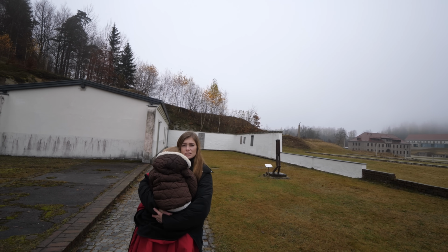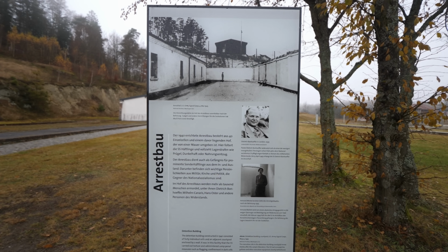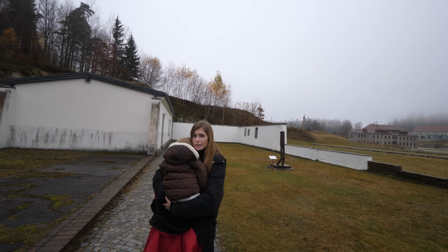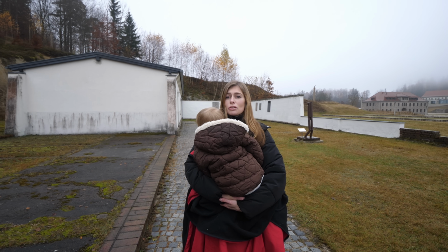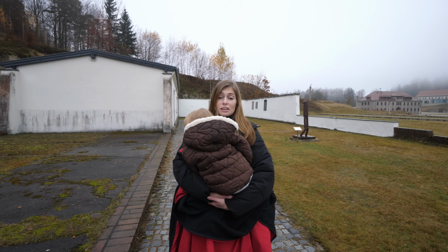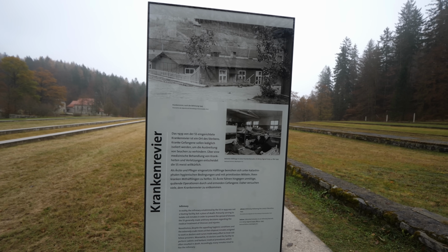Right here where we're standing is the detention center, so in this courtyard is where a lot of the torture and deaths took place. And then here to the right of me is where those who were very weak and sick came. They basically were sent here to stay together and pass away together.